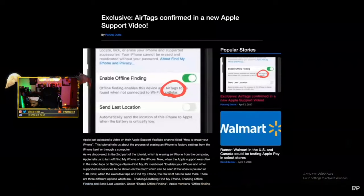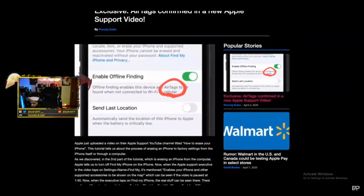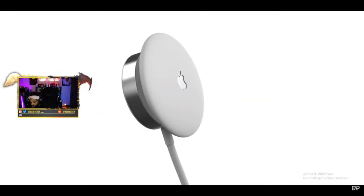And regarding AirTags, Apple had a little oopsie as someone uploaded a video on their support channel directly referencing AirTags in that video. Apple quickly removed that, and that basically confirms AirTags is the official name.